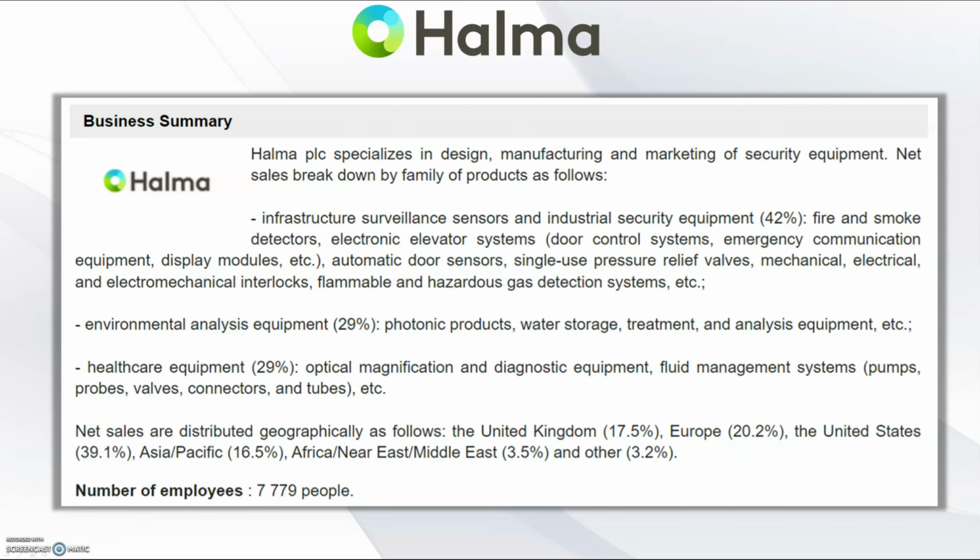Stock number 2 is a company called Halma. Halma specialise in the design, manufacturing and marketing of security equipment. Their products vary from infrastructure surveillance sensors and industrial equipment, which includes fire and smoke alarm detectors, electronic elevator systems, and flammable and hazardous gas detection systems. They also have products to help environmentally, such as water storage and water treatment, and finally also provide healthcare equipment. Really diversified company in terms of what industries they work within and also geographically.